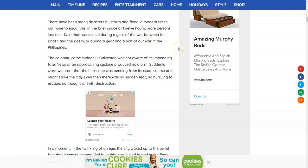In the brief space of 12 hours, more people lost their lives than were killed during a year of war between the British and the Boers, or during a year and a half of war in the Philippines. The calamity came suddenly. Galveston was not aware of its impending fate. News of an approaching cyclone produced no alarm.